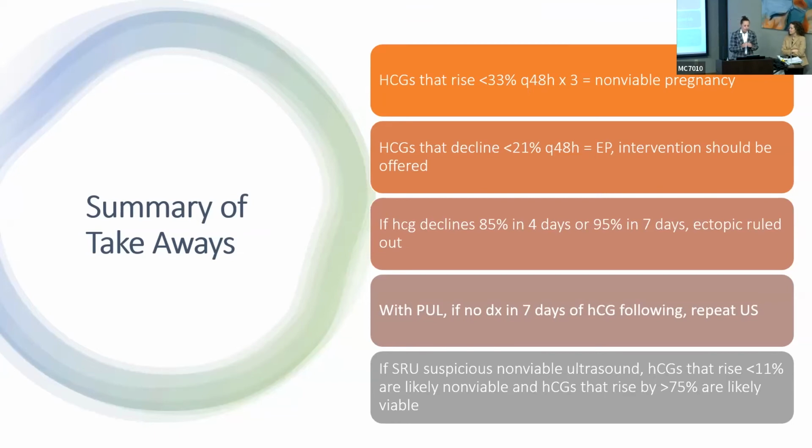With PUL, if you don't have a diagnosis in 7 days, consider doing an ultrasound. It's very likely to be helpful. And again, if you're in this situation where you have an ultrasound that SRU says is suspicious for non-viable, you could clinically consider, through shared decision-making with your patient, checking HCGs. And if the rise is less than 11% over 48 hours, very likely non-viable.